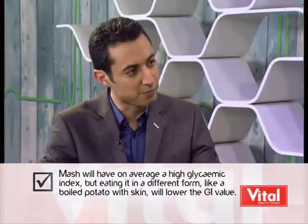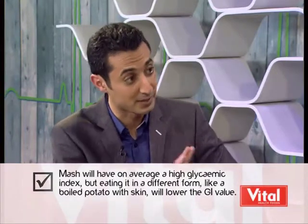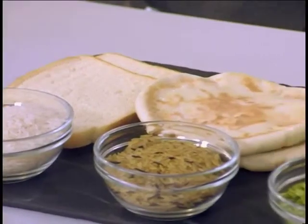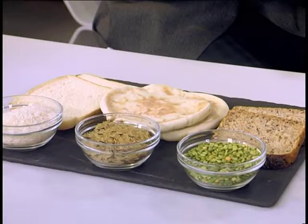So combinations of foods actually reduce the glycemic index of a balanced meal? That's right. Of a balanced meal, certainly, yes. And over there, we've got lots of grains and starches, and I think lots of people love white bread, but in general, the bread with more seeds and fibre should have a lower glycemic index. And with processed foods like that, it's good to look on the label of the food item, whether it says low GI or not.